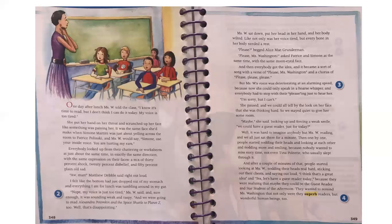So when we read, we use details in the story to predict what might happen next. We know that Miss W's voice is too tired to read, and she suggests a guest reader. So we can predict that many of the students will volunteer to read, but I wouldn't think that Ida would volunteer because we read on the previous page that she distances herself from her classmates and keeps to herself. So we're going to look for details that will either help us confirm or revise our prediction on the next page.